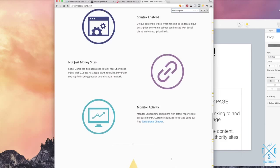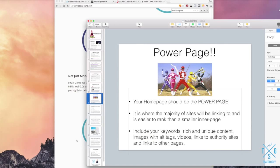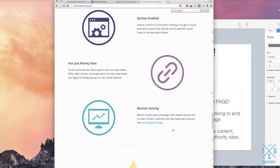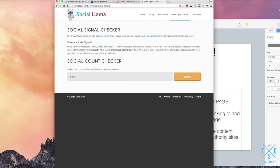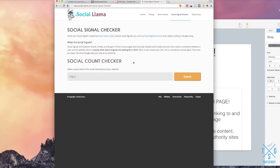So what else have we got? We've got links to authority sites. Somewhere in here, we've got a few links out to Searchmetrics, obviously my blog as well, and links to inner pages. This is something I'll touch on a little bit later, but I'm basically linking to another page, which is the social signal checker, where you can check how many social signals your site has. So what I'm doing here is it's a contextual link from the home page. All the link juice is coming into the home page and going through this link and obviously a few others and passing link juice through. So this is a way of ranking this inner page without sending backlinks to it. I only need to send backlinks to my home page for this to work.